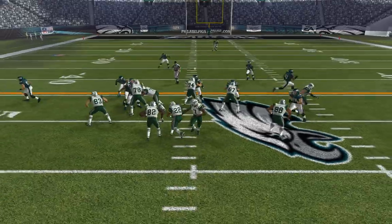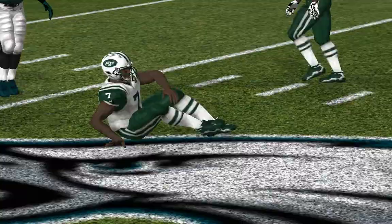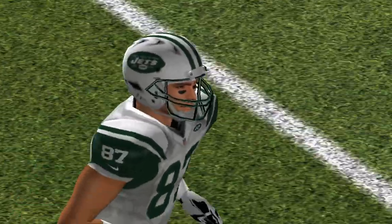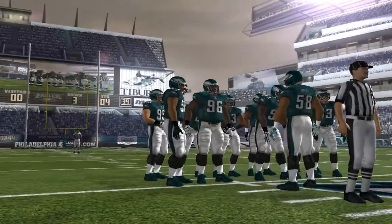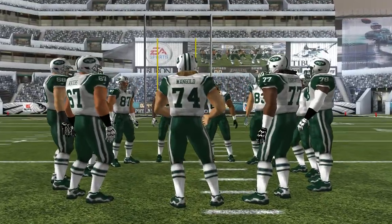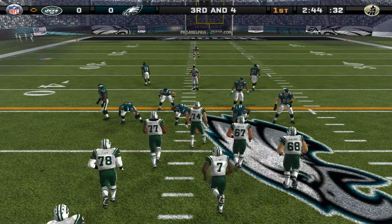They line up in the I formation. He tucks it away with the throw. Incomplete pass. Number 87 was his intended target. Decker, the intended receiver on the play. Third and 4. Ball on the 48-yard line.